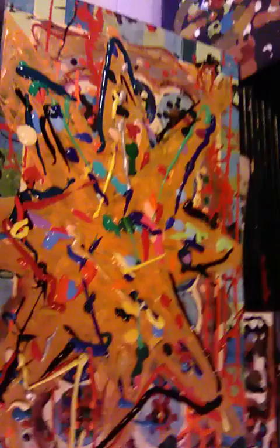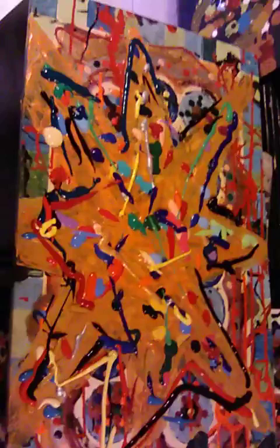I love drips. I do love drips too. You know what's great about drips? People love to look at them because they like to see where they start and finish. Yeah, it's nice. And what I do is I flip them upside down. So one time they go in this way, next time they go in that way.